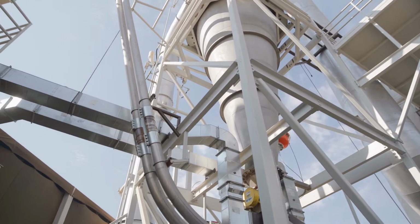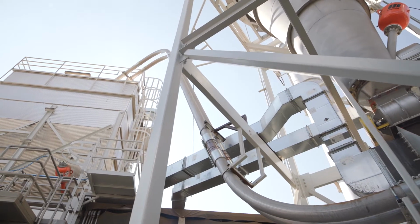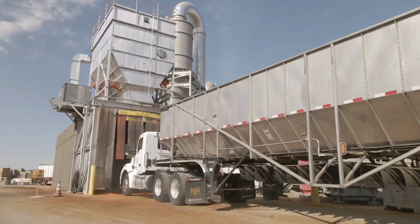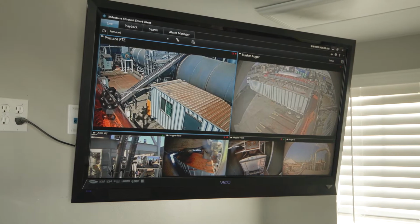From the cyclone, we convey it with a chain conveyor to the unload hopper, where we cool from approximately, say, 200 degrees down to about 140. There's 2 screw conveyors on the bottom of the hopper and 6 gates, and we're able to fill the truck up in stages. The operator picks where he wants to start filling and where he ends.